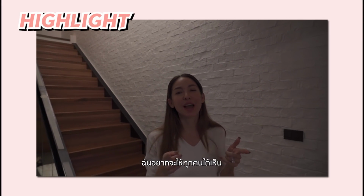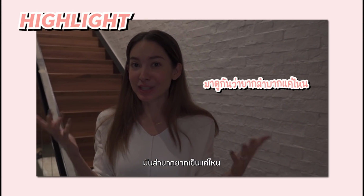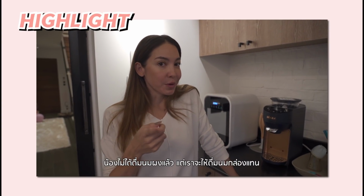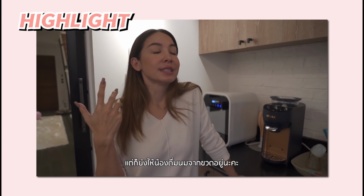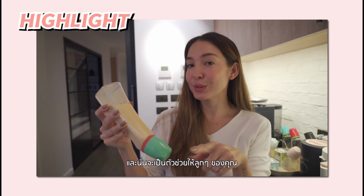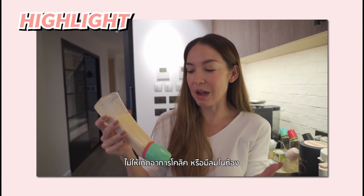I'm going to be showing you guys what it's like with a 1-year-old baby, which is basically a toddler right now. Kaya's eating solid food. She also doesn't drink formula anymore. She drinks boxed milk. She's still drinking from a bottle. Bottle is shaped super differently, and that also helps with the baby not having any kind of colic, any kind of gas in their stomach.